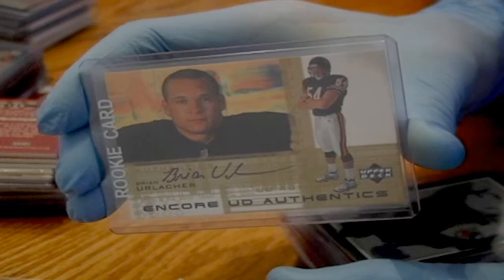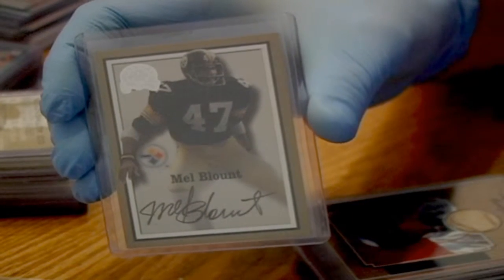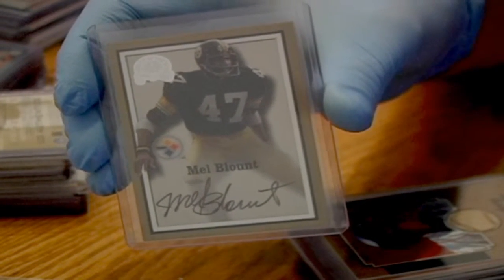Probably end up selling this on eBay. They've been going for around $48, $49. The last three is pretty consistent. People were doing Buy It Nows. Nice Mel Blount, Steelers, great. This will be simple to move.